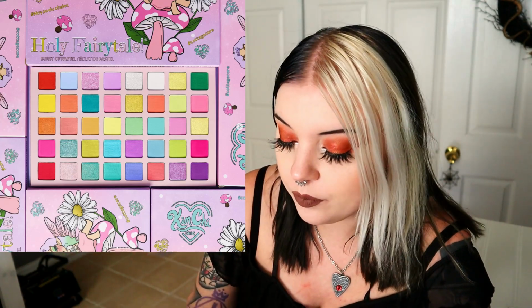It has 40 pressed pigments in pastels, bright colors, and lush greens to mushroom reds. So it's a pressed pigment. Just note that some of these colors, especially the reds, will probably stain your eyes, reds or pinks, if you wear them, but, you know, it comes off. It's not a big deal.